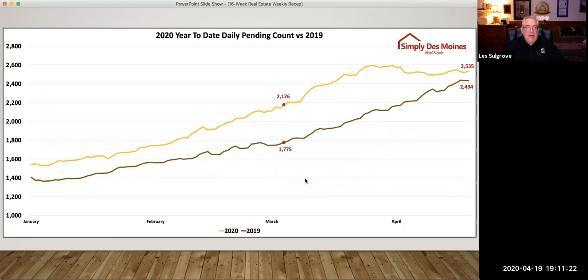So we'll kind of back out now again, back out to, before we talk about open house traffic, look at year-to-date pending count. This is a year-over-year report again. The light-colored orange is 2020, and the darker line is 2019. And you can see that all year long we have been ahead of last year. And it's right about this first part of April we started to see a stall. And this stall is when we really started to see kind of some of the market slow down.